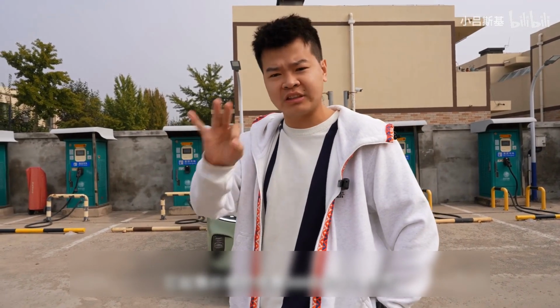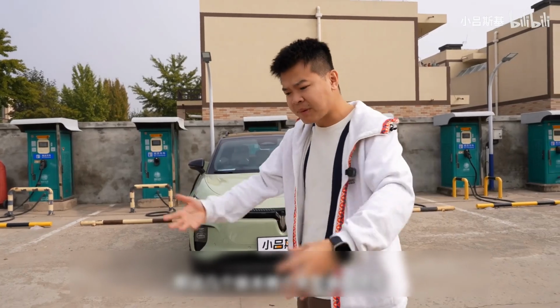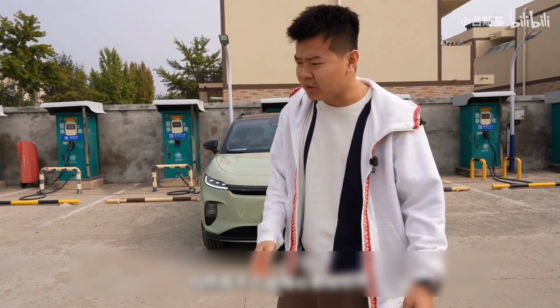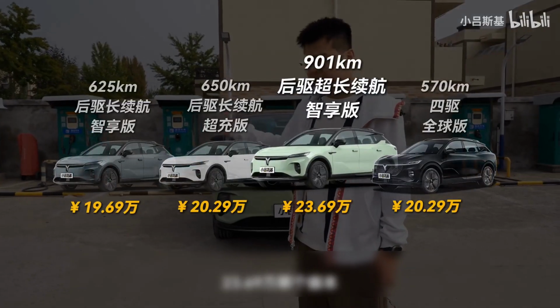We'll explore which version is the best buy, but since we can't test them all, we've chosen the top-spec model for a range test. We've selected the 236,900 yuan version, which features an 800-volt architecture, a 109 kW battery and a claimed range of 901 kilometers. We're eager to see how far it can actually go. Let's get in the car.